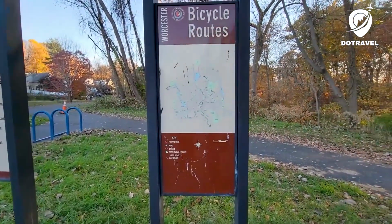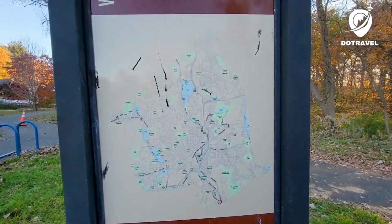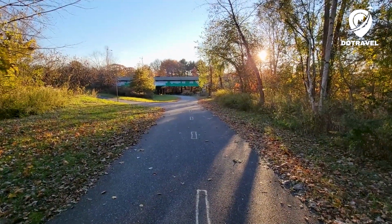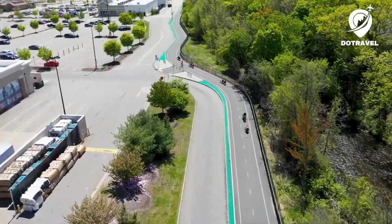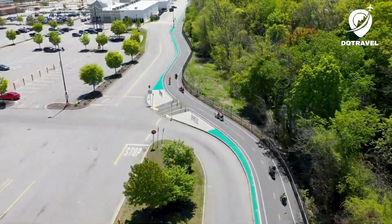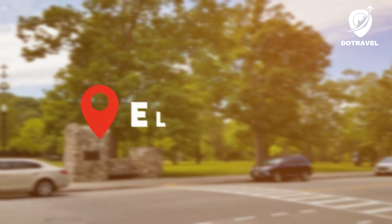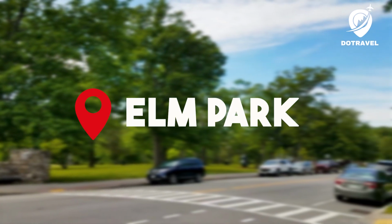As it is, the multi-purpose path only stretches until Millbury at the moment, some 2.5 miles away. Even so, it is still well worth exploring the idyllic Greenway, as it mostly follows alongside both the Blackstone River and its adjacent canal. Number 5 in our list, Elm Park.